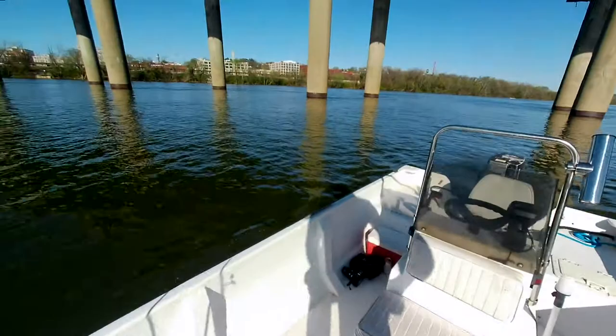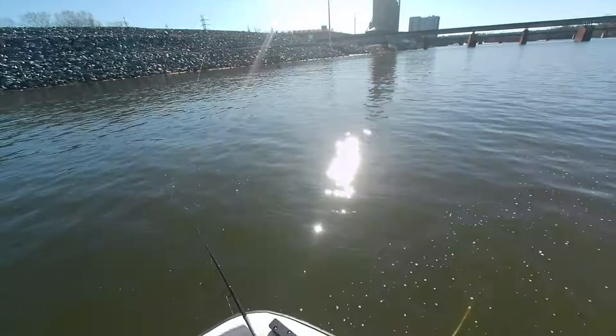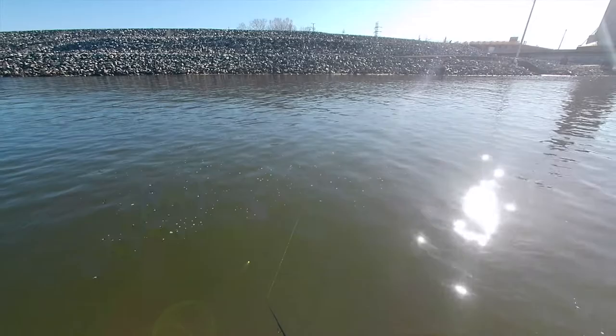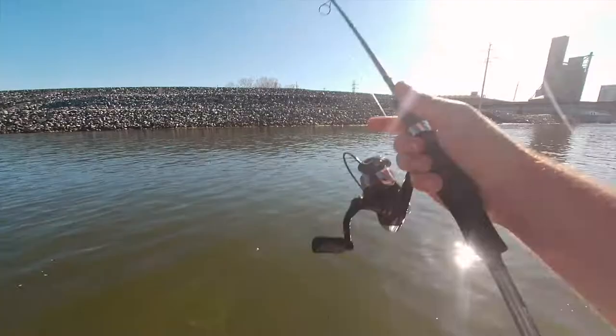Try this out. Got something over there on the bank. Looks like a catfish. Gosh, we got people catfishing down here. The shad must not be biting.